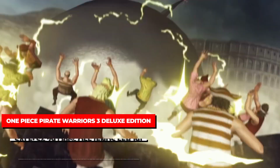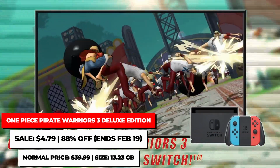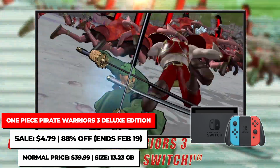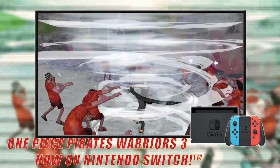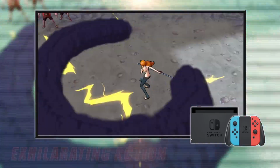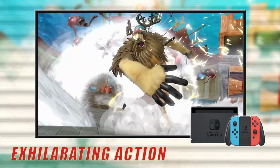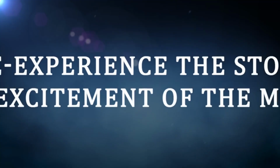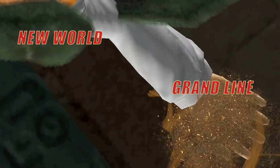One Piece Pirate Warriors 3 Deluxe Edition returns to its all-time low price of just $4.79. This is a terrific value for what you get, as it contains all the DLC ever released for it included in the package. The One Piece franchise really lends itself well to the gameplay style of a Warriors game, with plenty of combat and stories to relive. It actually ends up being one of the best One Piece games out there.